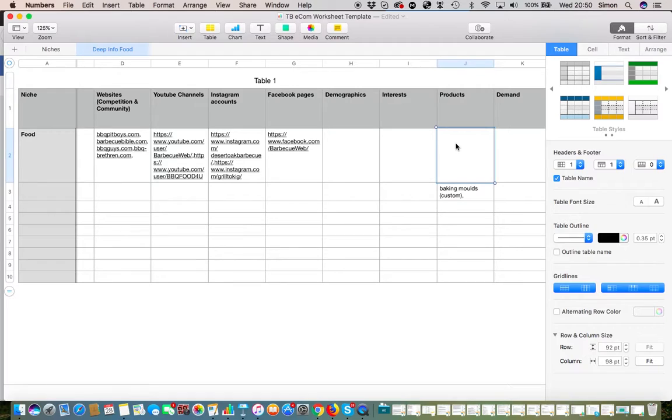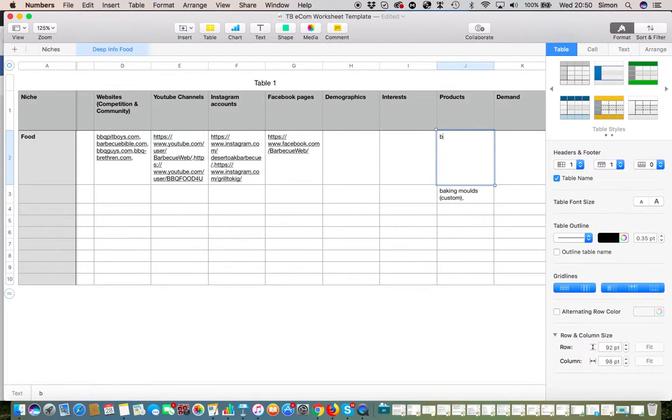So I'll put the barbecue tongs on there. Again, customized. And just keep going and going and going, and you'll come up with a list of stuff. And again, don't necessarily think that this is the stuff that you go for. It's to give you ideas. It's to get the creative juices flowing. It's to get you to come up with ideas.